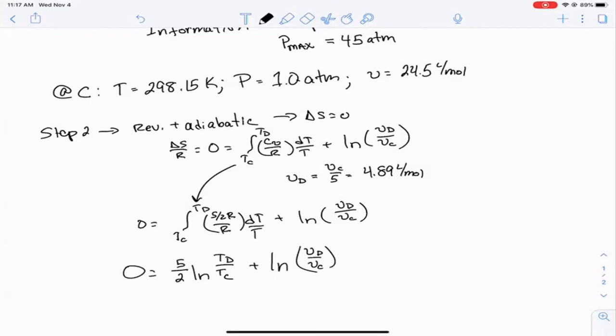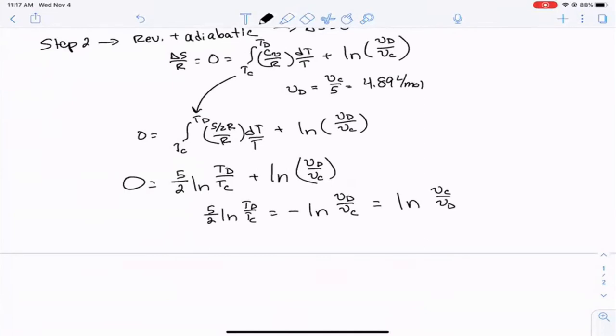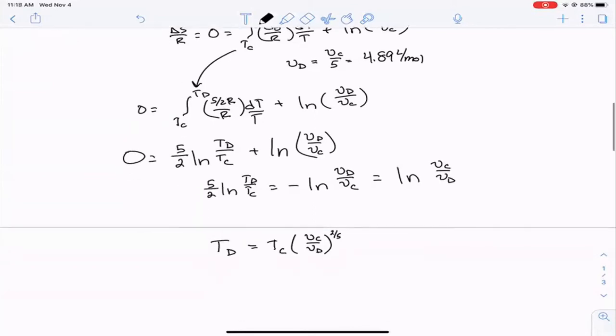And then 5/2 times the natural log of TD over T sub C equals minus the natural log of V sub D over V sub C, which of course just equals the natural log of V sub C over V sub D. And we can solve then for D. So the temperature at D is equal to TC times VC over V sub D to the 2/5. And that's just using the same math that we've done before, where we use the rule of logs to bring the 5/2 up here. Then you take the exponent to get rid of the natural logs, and then you raise everything to the 2/5.